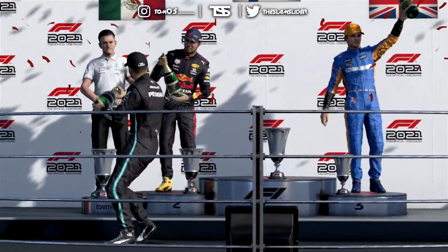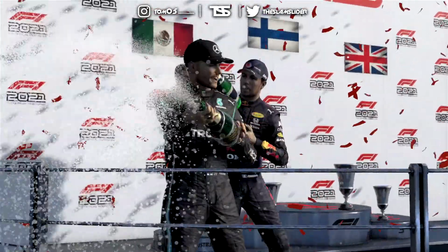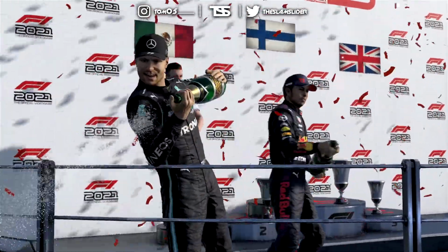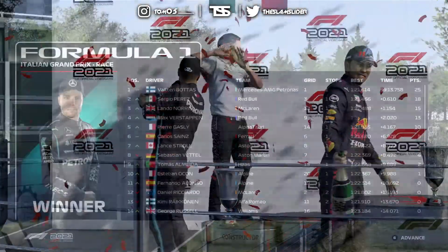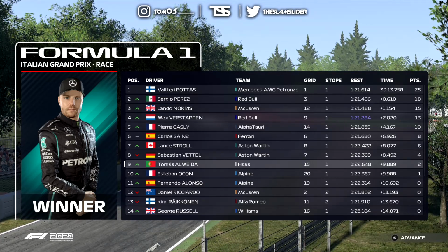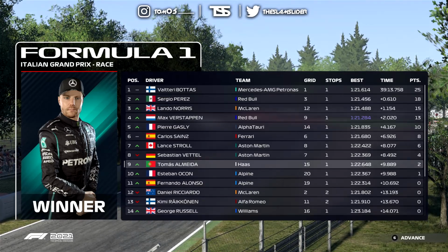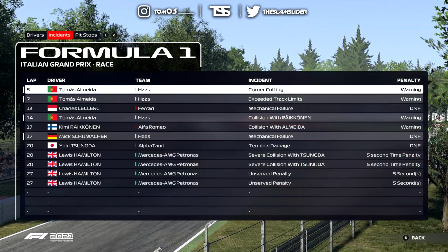This race was an absolute classic. What has happened? I know it was a Mercedes winning once again, but that doesn't invalidate the fact that it was a crazy race. Ricciardo could have won that race. He completely bottled it, which is gutting. But for us, points after starting in P15. Maybe I was too aggressive, I'm not gonna lie, but needs must. It is what it is.